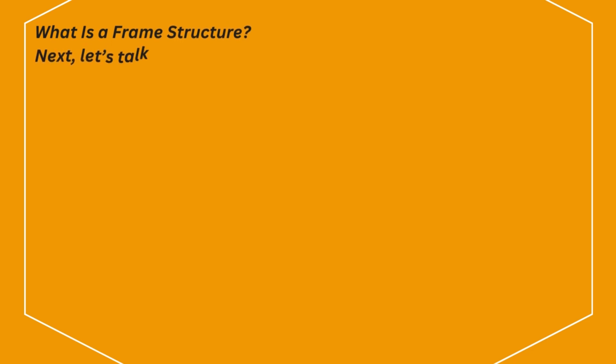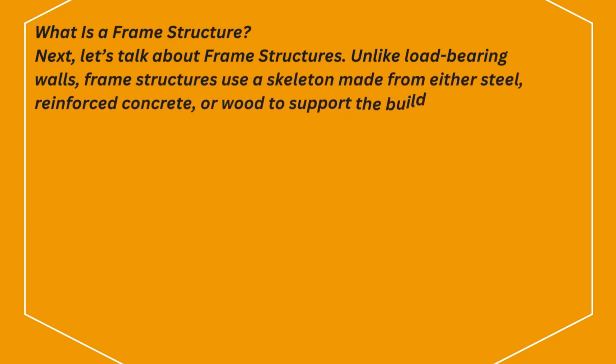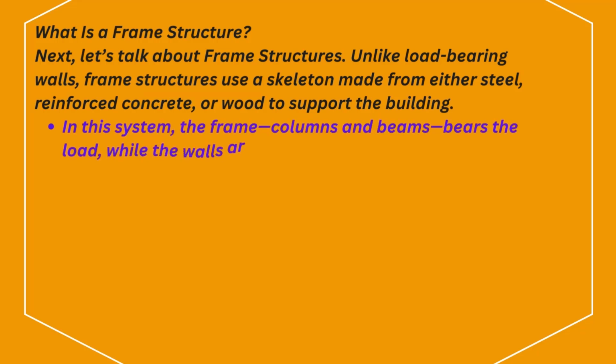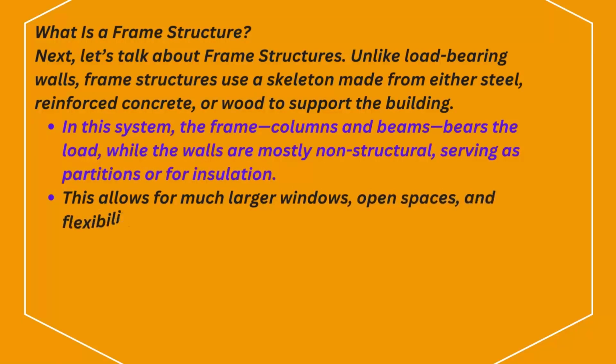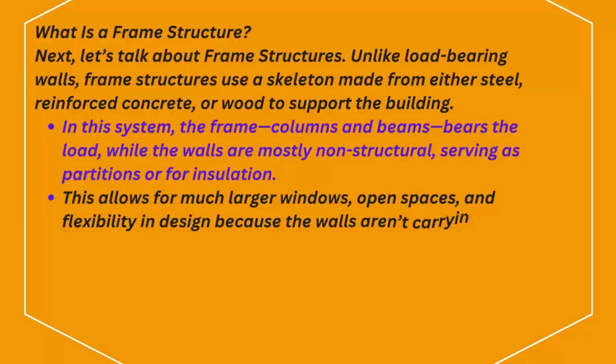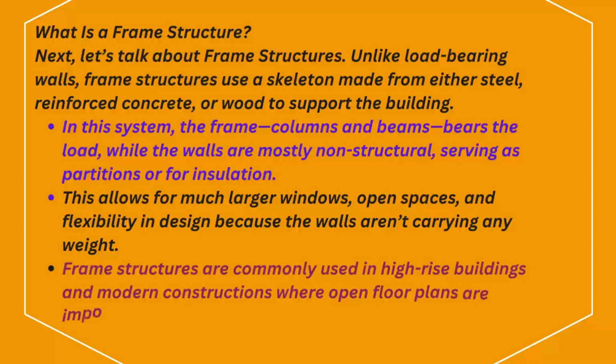Next, let's talk about frame structures. Unlike load-bearing walls, frame structures use a skeleton made from either steel, reinforced concrete, or wood to support the building. In this system, the frame, columns, and beams bear the load, while the walls are mostly non-structural, serving as partitions or for insulation. This allows for much larger windows, open spaces, and flexibility in design because the walls aren't carrying any weight. Frame structures are commonly used in high-rise buildings and modern constructions where open floor plans are important.